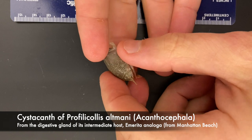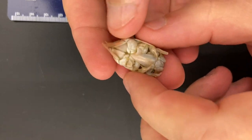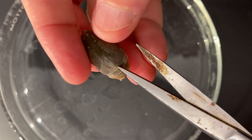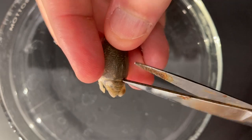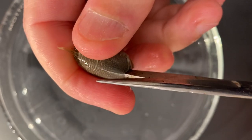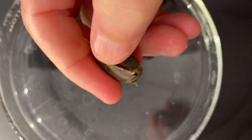One of these species, Profilicollis altmani, is very common in Southern California. Adults live in gulls or other marine birds, but there's another stage, the cystacanth larva, that uses an easily collected intermediate host, the sand crab Emerita analoga. Most large sand crabs in Southern California are infected with Profilicollis. The cystacanths live in the digestive gland, and you can find them easily by dissecting a sand crab.